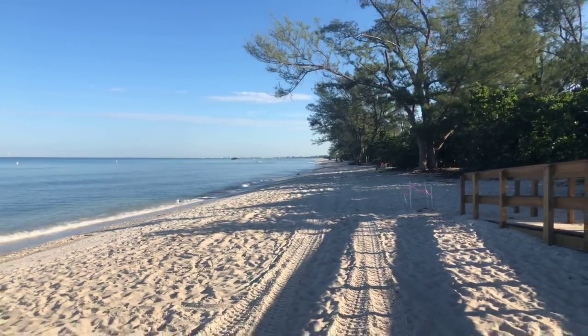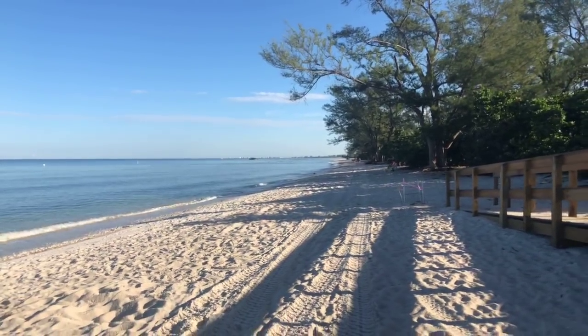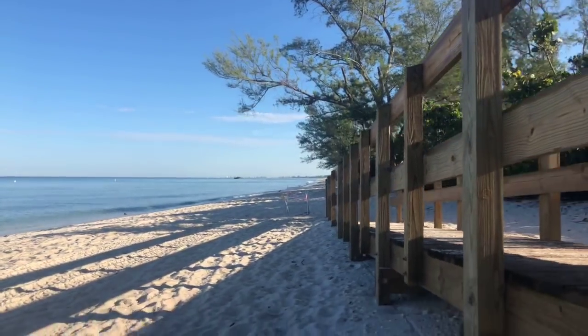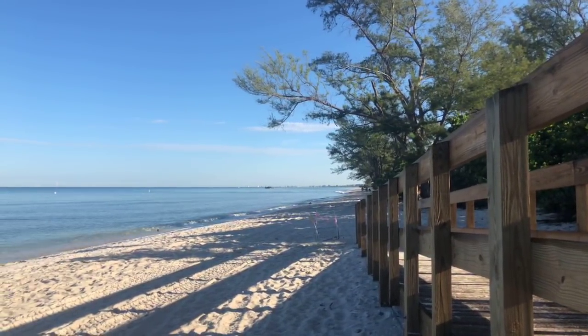And the dredging has, I believe, come to an end. According to Roy, the dredge is gone from Wiggins Pass. So the dredging has stopped. That is awesome news.